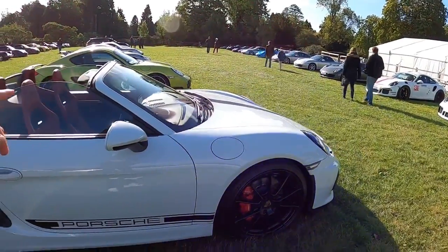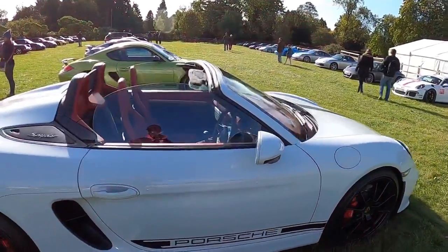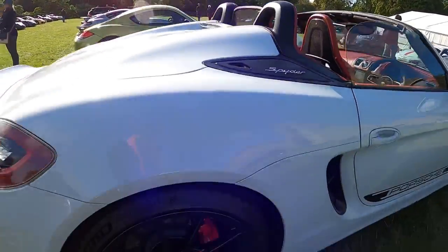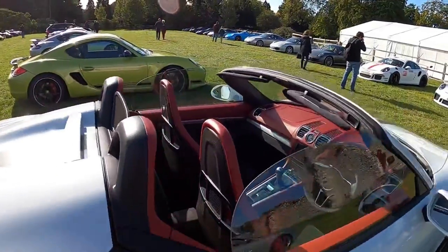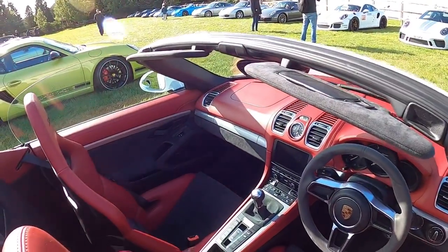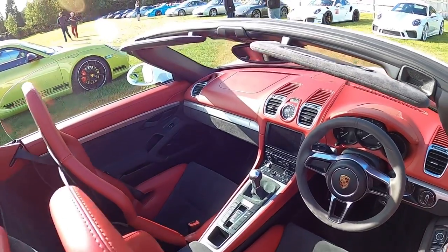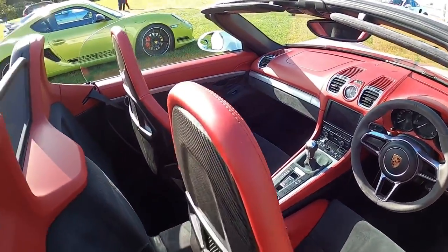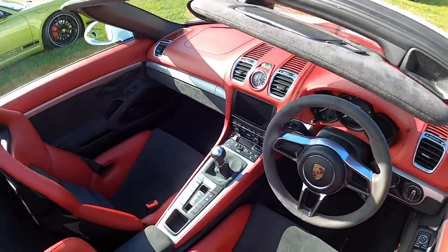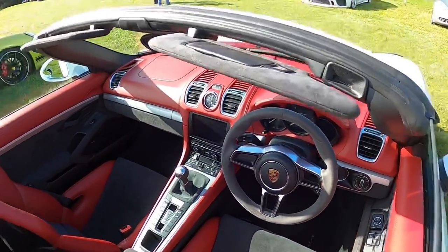We had one actually that we looked at briefly the other day at the Porsche event meet. This is very nice also in white. I just love what these cars represent, and the power. I mean, can you imagine a 4 liter, over 400 horsepower? So very capable car. Yeah, sports bucket seats, carbon fiber, Alcantara interior, very nice.